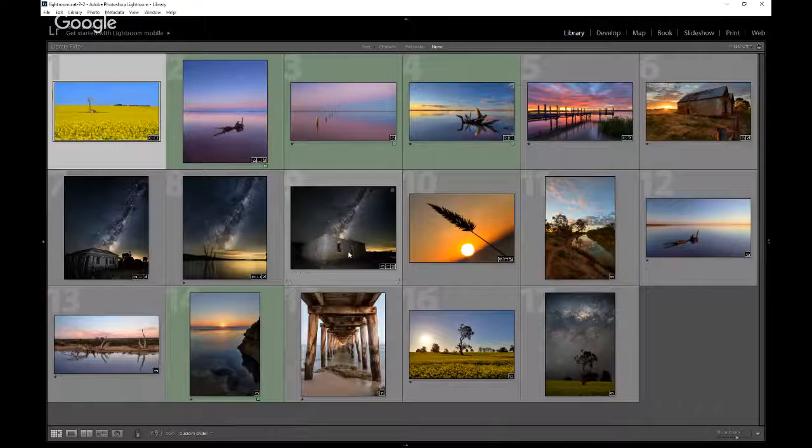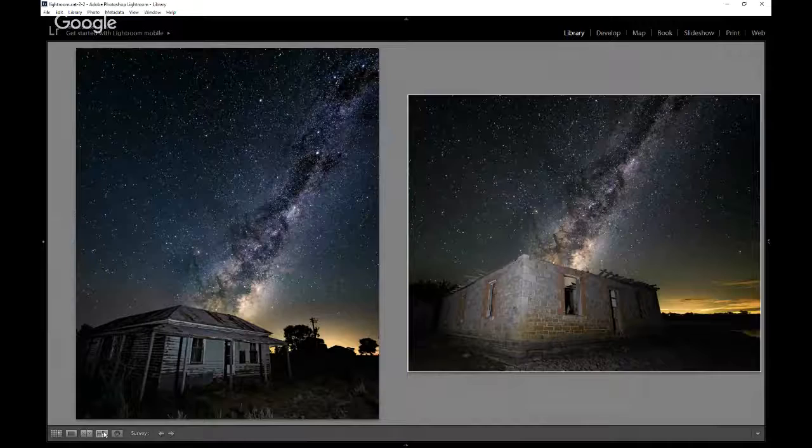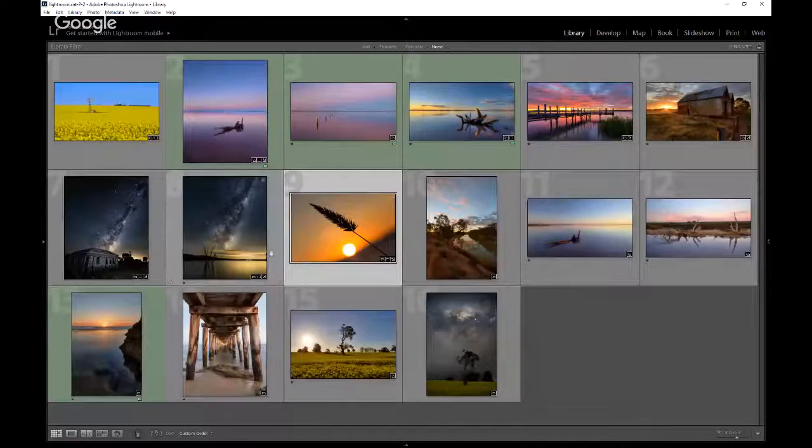All right, let's be brutal. Let's say, which one of these two do you like the most? Best. I like number one best. Okay. Because of the roof. I like the roof. Go on.